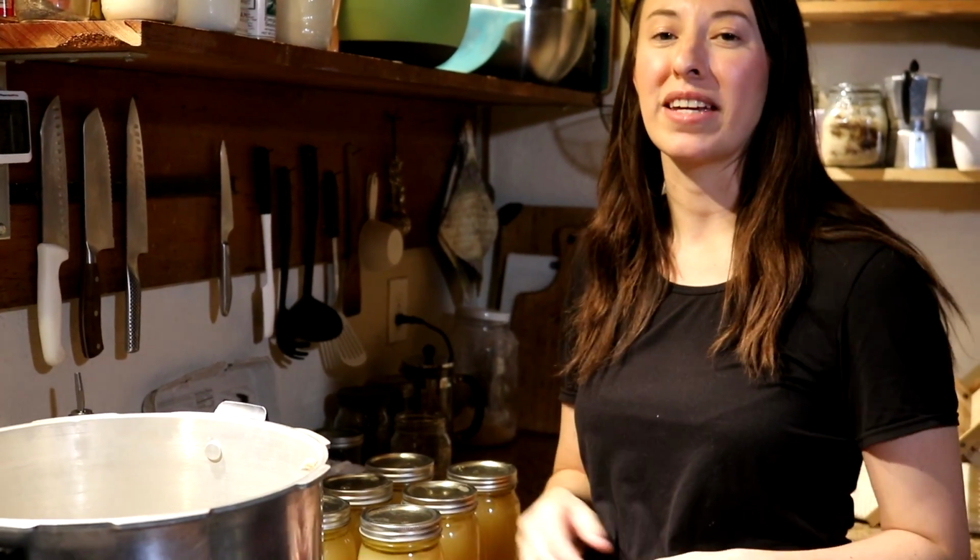We're ready to make dinner and we are in the mood for Mexican food. So we are making shredded chicken with tostadas and some red rice.